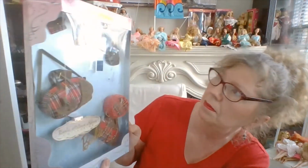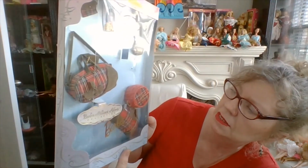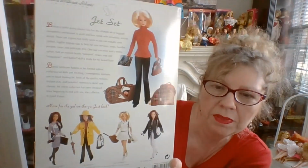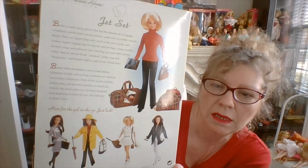It's called the Jet Set. So this has got bags. This would be really cute to put with my Barbies. I think I'm really wanting to open this and get these out. And these came out in 97. I do believe the date on those is 1997.